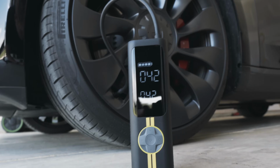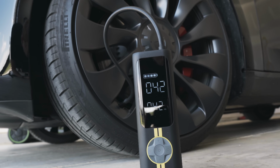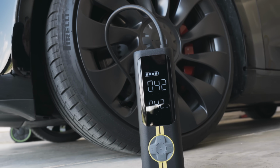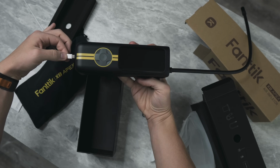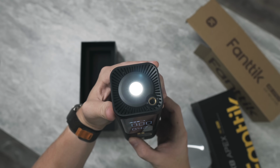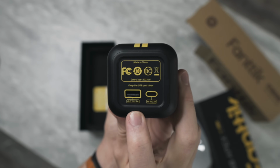It can pump up all 4 tires on a single charge, can automatically detect what your current PSI is, along with automatically shutting off when it reaches your desired PSI, whatever you set it to. It charges via USB-C, has a built-in flashlight, and even doubles as a battery bank in case you're stranded and need to charge up your phone or something like that.